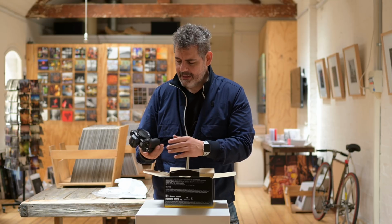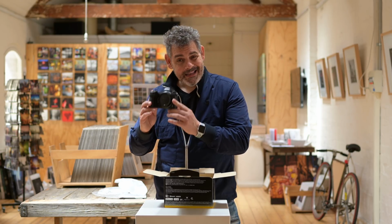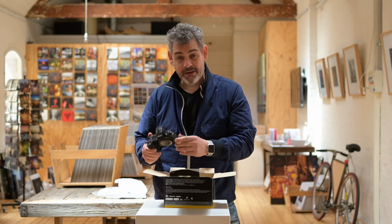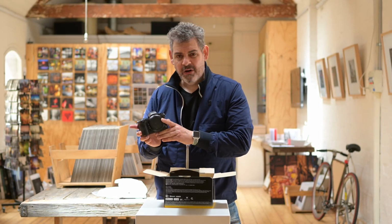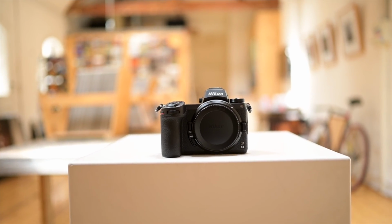So 4K 60, and probably the big kahuna is the fact that there's dual processors, which allows us to do things like faster eye detect, faster face detect. We've now got eye detect in video. We've got higher frame rates, less blackout, absolutely superb.